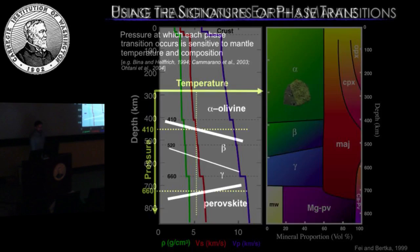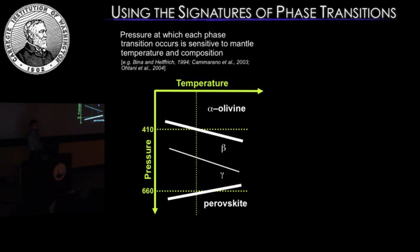But how do they do that? If we look at their sensitivity to temperature and composition, you can get a better feel for this. So this is just a simplified phase diagram for the various olivine phases over temperature and pressure space. If you pick some profile of mantle temperature, you see that the 410 and 660 basically get fixed at some depth based upon the Clapeyron slope, which is the slope of this boundary through temperature-pressure space. And if you move to a mantle that's a bit colder, for example, you see that the boundaries then essentially move away from each other. You have a shallower 410 and a deeper 660.